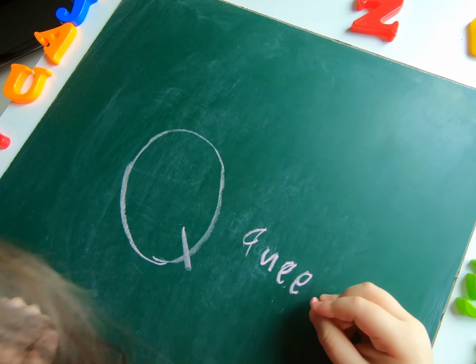This letter is A. A. Apple. A, P, P, L, E. This letter is B. B.